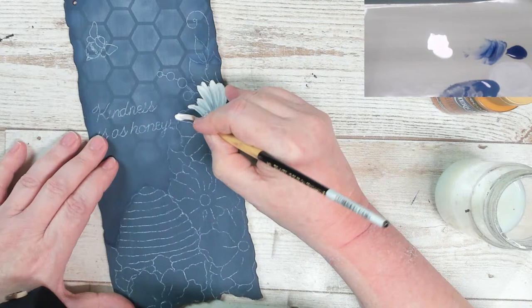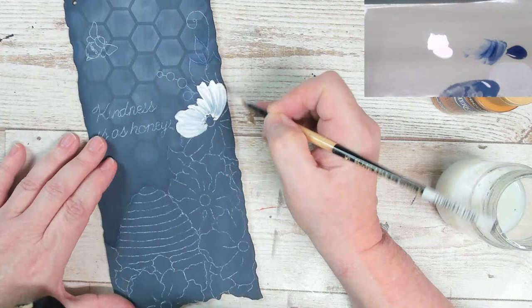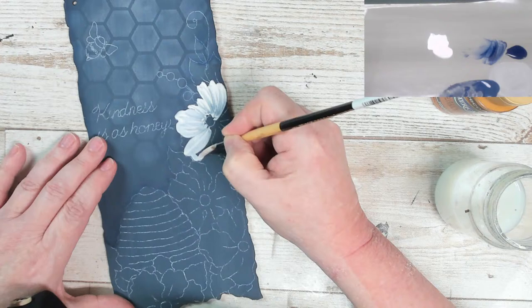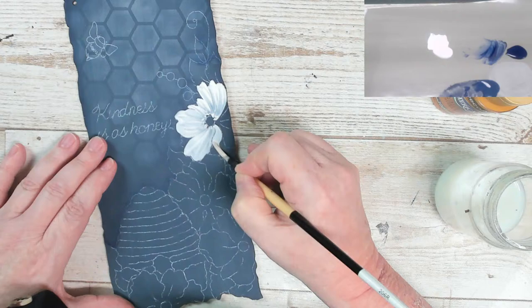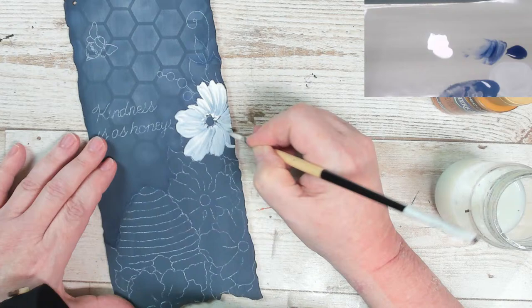And that color is very transparent. You're going to see that blue right through it. It's going to make that white look a little bit gray. And that's all right. Don't panic. And I try to leave at least a little gap between each of those segments so that you don't lose the shape of the petal. And you'll know where you can float. There we go.